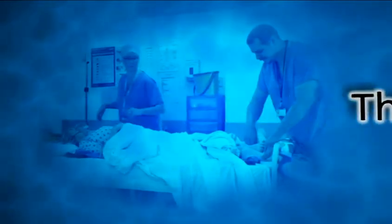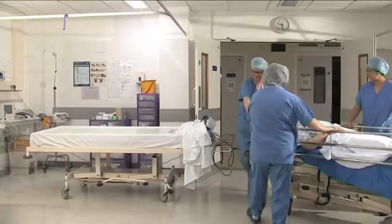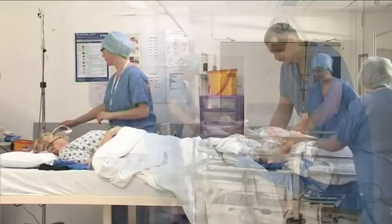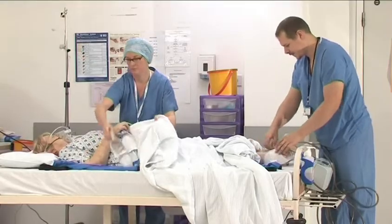Theatre recovery. You will stay in the theatre recovery area for a little while to make sure that you are recovering from the anaesthetic and the surgery.